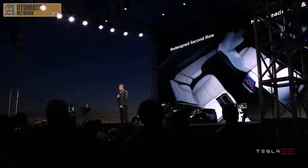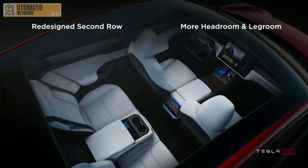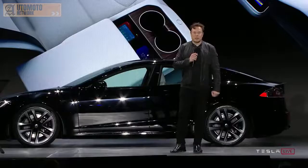So we've redesigned the interior. The front IP is actually slimmer and thinner, so we were able to move the front seats forward, giving more room to the back seat, and we reclined the back seat more and reduced the interior trim. So basically, the current Model S back seat is not amazing, but the new one is actually a legit back seat, I'd say.